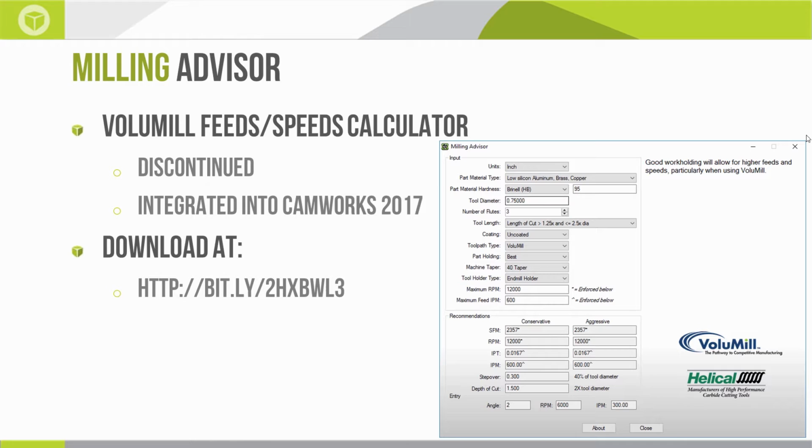If you want to download this and go through some of your typical cuts, some of your typical parts, it gives you both a conservative and an aggressive set of feeds and speeds based on a lot of different parameters. In general in VoluMill, it takes into account the material you're cutting, the hardness of that material, your tool diameter and number of flutes, and any coating it might have, your tool length. It also takes into account your part holding, your machine taper, and your max RPM and your max inch per minute on your machine. So it takes all of those into account, and then it has some suggested feeds and speeds. So go ahead and download that if you'd like. It's going to be uploaded there for quite a while.